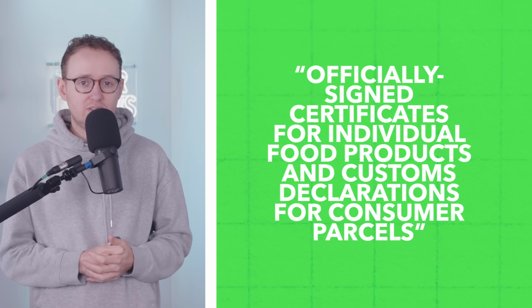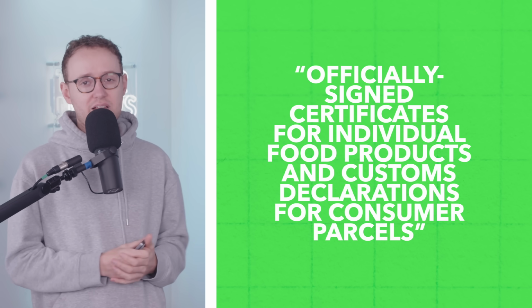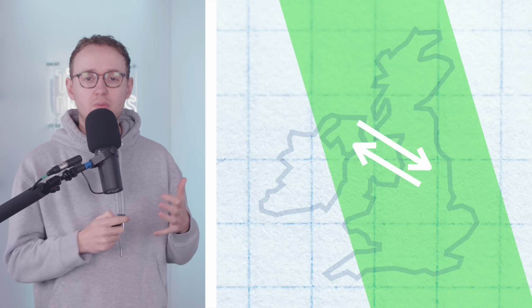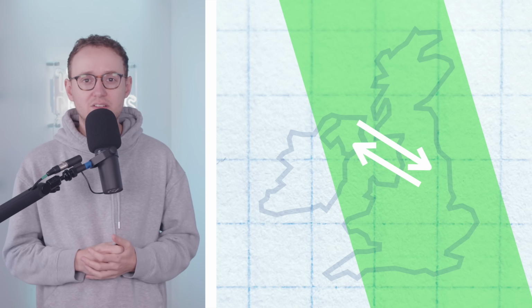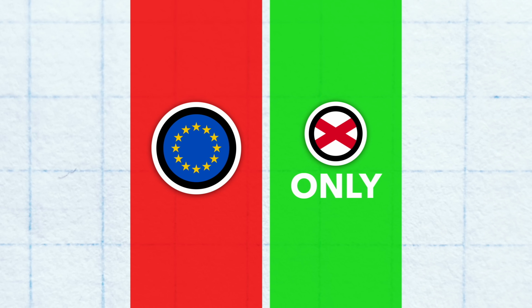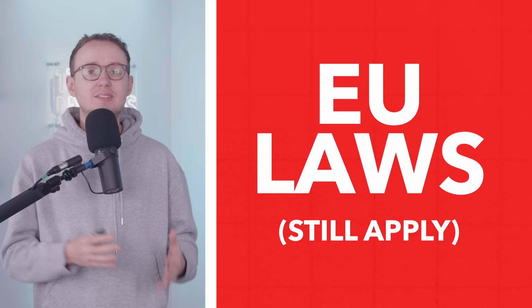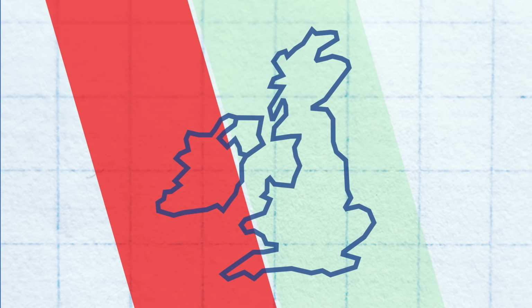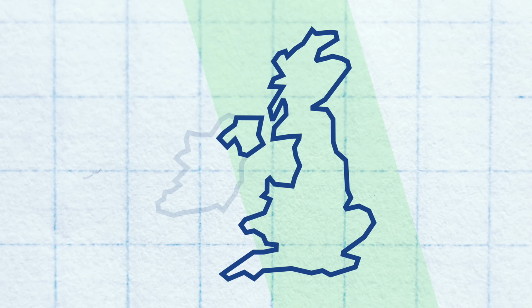customs certificates for individual food products and customs declarations for consumer parcels. In other words, vastly reducing the friction for goods going from Great Britain into Northern Ireland. Goods in the red lane, however, would still remain subject to a full suite of EU laws, checks and controls, just as before.